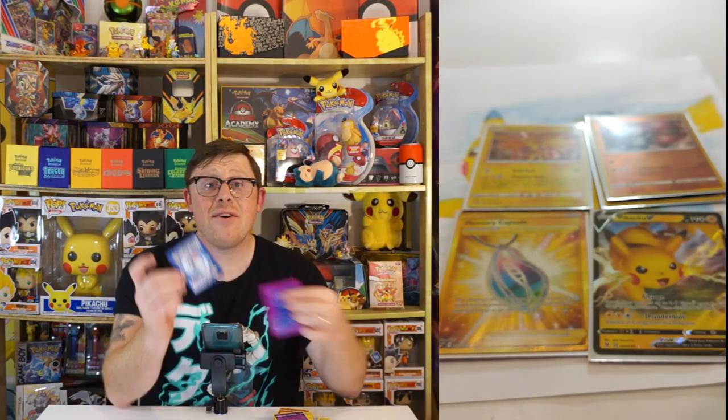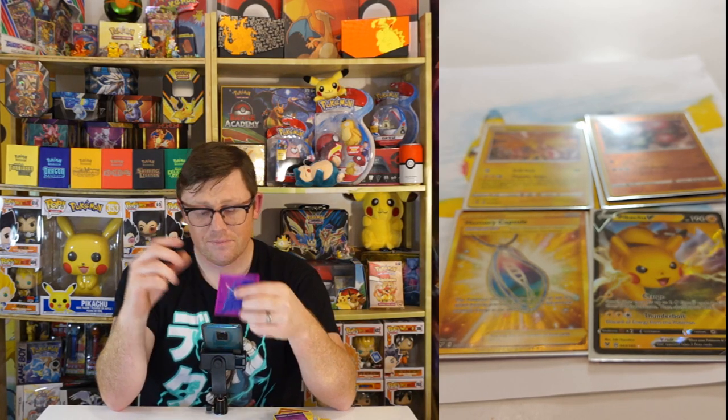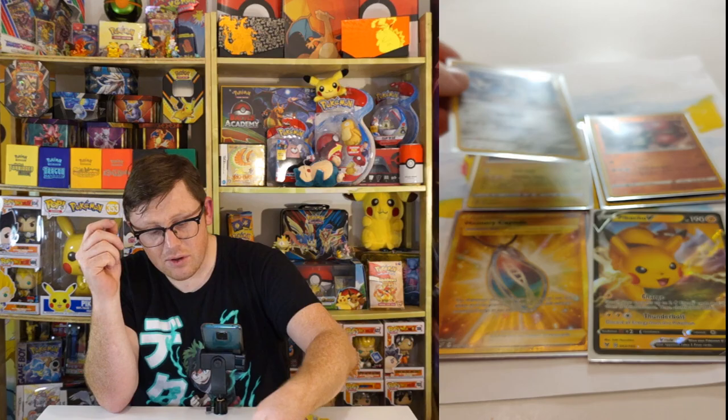Wow. Okay. Getting Lucario straight into a sleeve because, like, why the hell not, you know? That is beautiful. That is a great reverse. Alright, let's get straight down to the next one. I'm really, really happy with that Lucario as well.